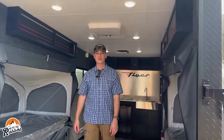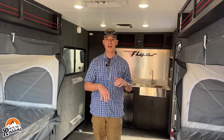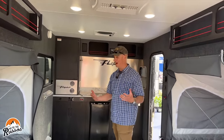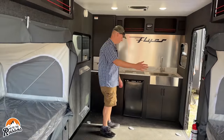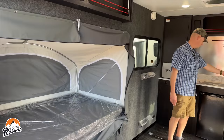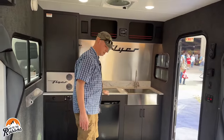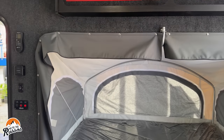Plus, it would work for those trips with mom. Kait and I could sleep in here while mom takes the van, and I think it would be a much more pleasant trip, especially for those bathroom hours. But I mean, you've got two beds, refrigerator, sink, gas stove, and then plenty of room for one motorcycle or side-by-side.